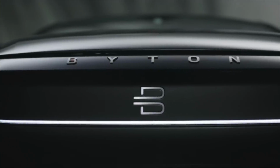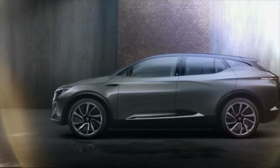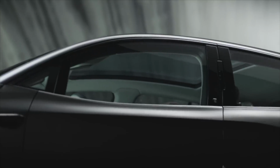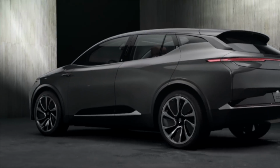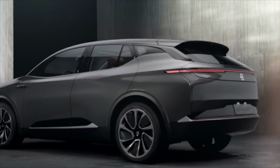So what will happen to Byton? The biggest challenge facing them right now is to do with charging. Tesla has more than 8,000 superchargers for its cars dotted all over the world. Byton has none. They think Tesla should share theirs.